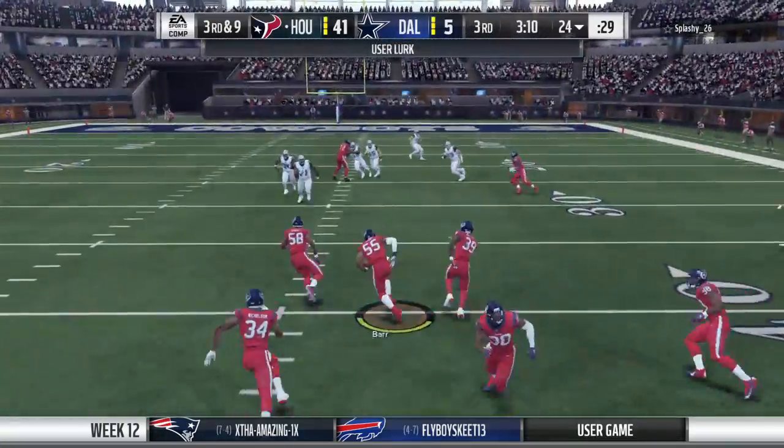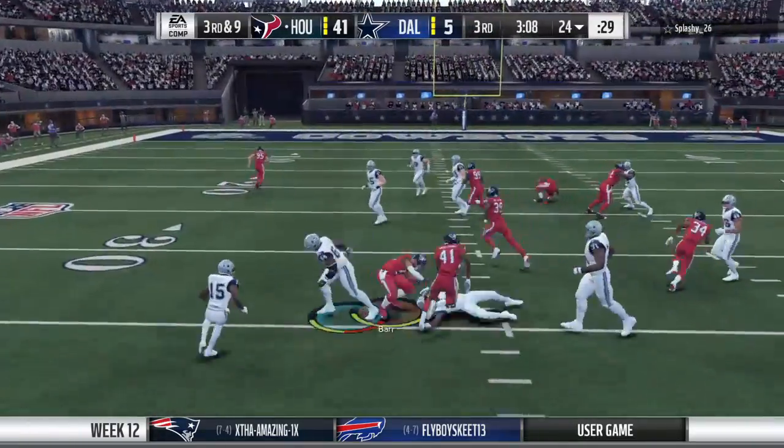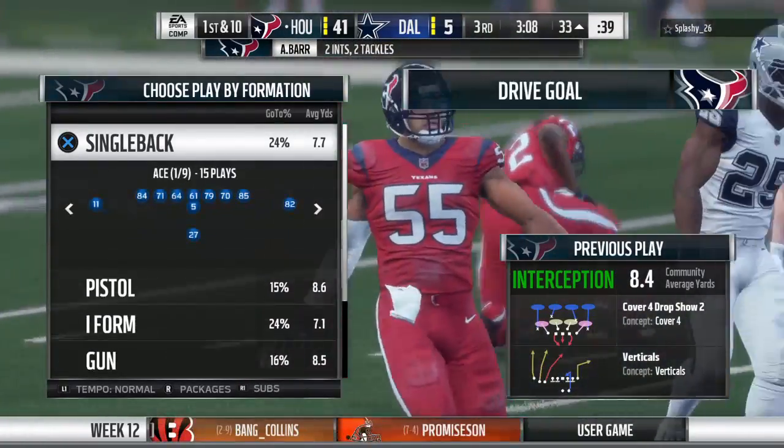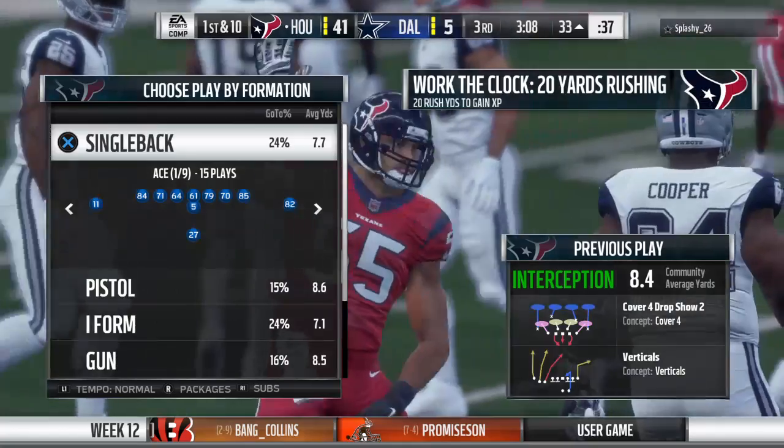And he's going to be intercepted a 3rd time. Picked off by the Pro Bowler, Anthony Barr. And he's able to get it back to the 33-yard line.